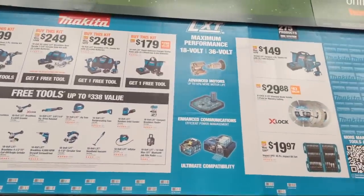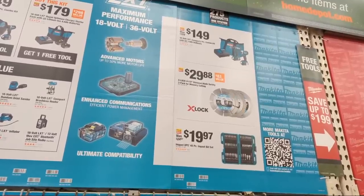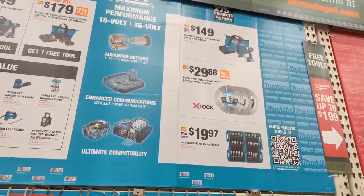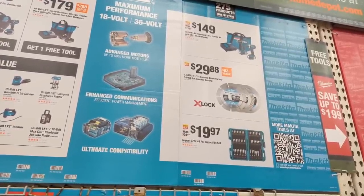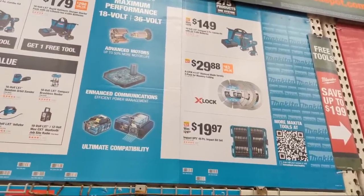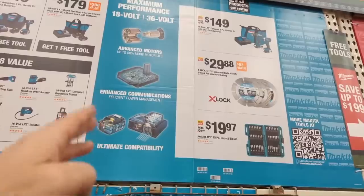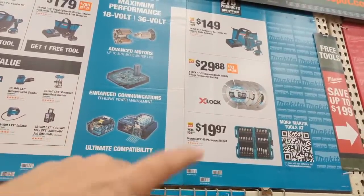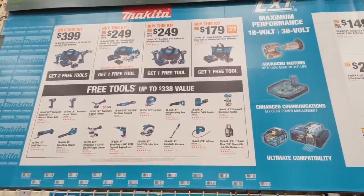I feel like we did not go over these the last time we were at a Home Depot, but they have their compact two-piece combo kit. Comes with 2 2.5-amp-hour batteries. It's $149. They have their three-pack of masonry cutting diamond wheels, X-Lock capable, $29.88. And then they have their XPS bits. We talked about that. If they don't have the 35-piece set, then get this, but if they have the 35-piece set, get that, okay? Here you go. Here's what's up with Makita.